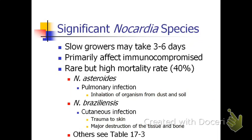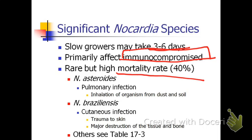So they are slow growers. It will take them about 3 to 6 days, primarily affecting immunocompromised individuals. But if you are immunocompromised and you are infected with Nocardia, the mortality rate is high, about 40%. Okay? So, Nocardia asteroides would usually result in pulmonary infection. In culture, Nocardia asteroides might have the breadcrumb colonies, the same as Mycobacterium tuberculosis. The mode of transmission is by inhalation of organisms, usually from dust or from soil.